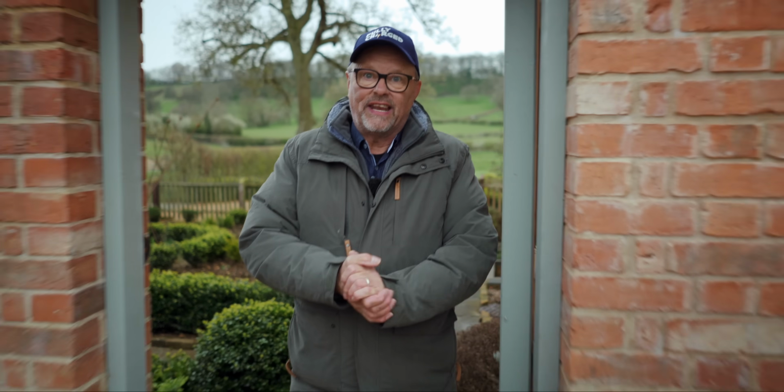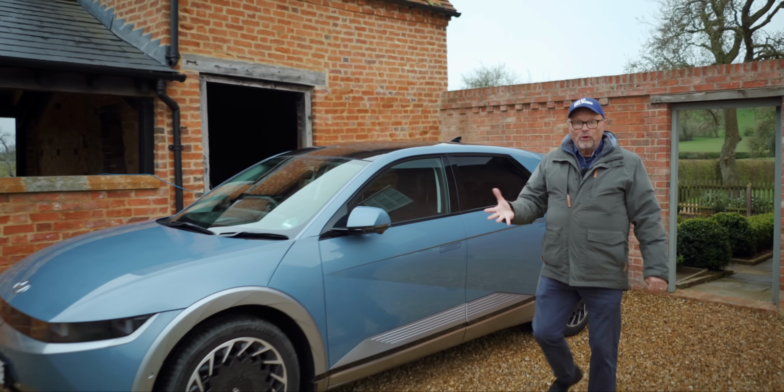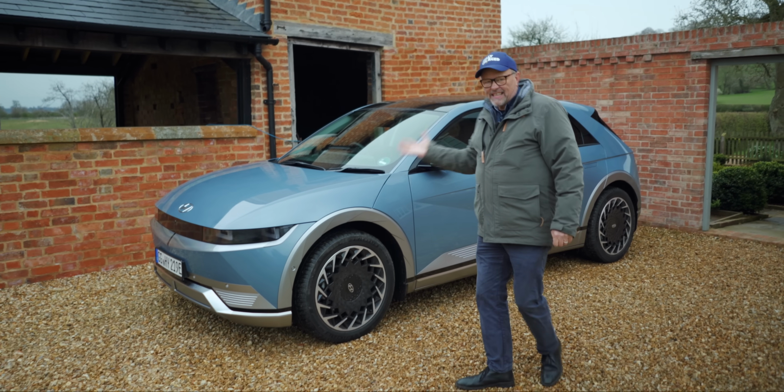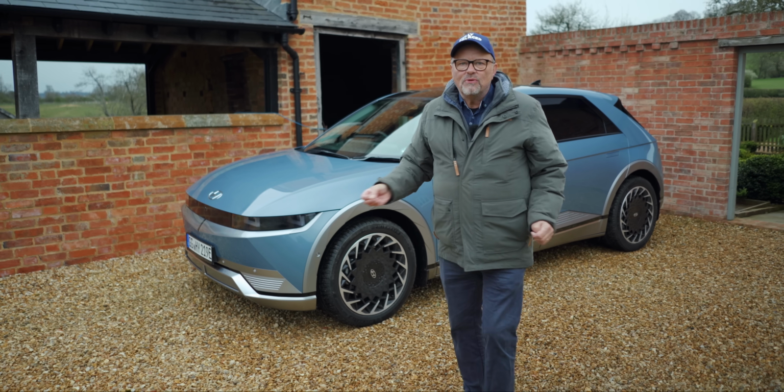We've got 2 hours, that's all, to have a look at a car that I know a lot of viewers of Fully Charged were very, very interested in. And we're taking it out for a test drive. It is this, the Hyundai Ioniq 5. It is fantastic. Let me tell you, I've had a little sniff around it already. You're going to absolutely love it.